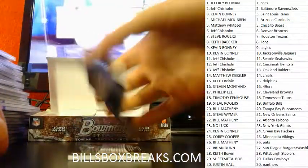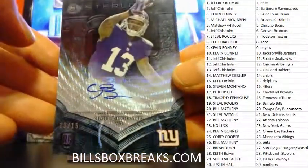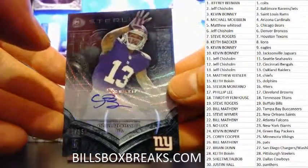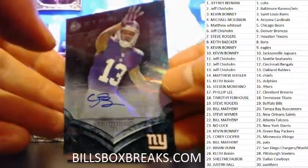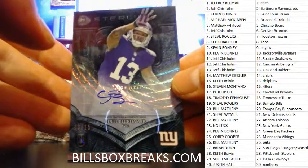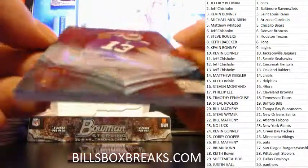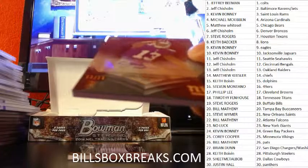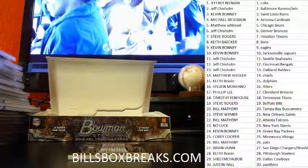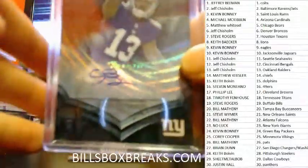And, you quit your complaining now. 13 out of 15 jersey number, Odell Beckham auto, short print. Give you a little cheese with that wine now, buddy. With this, you can cut that cheese. Jersey number, nice one, man. Nice one, Stevie. That's a nice one. Short print jersey number.